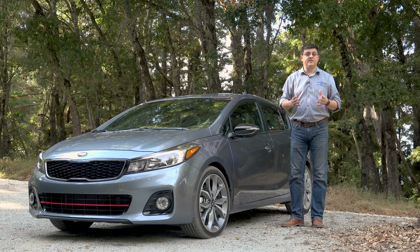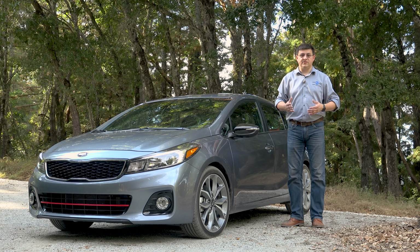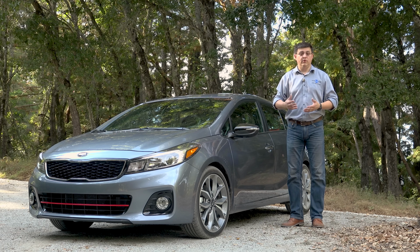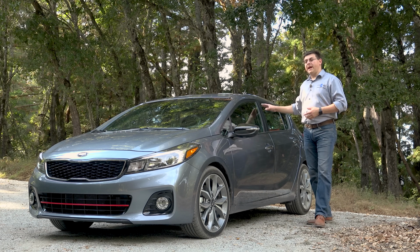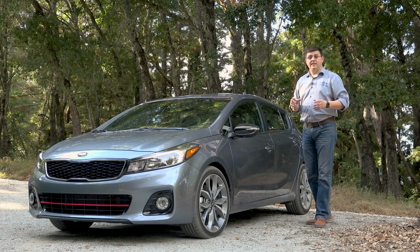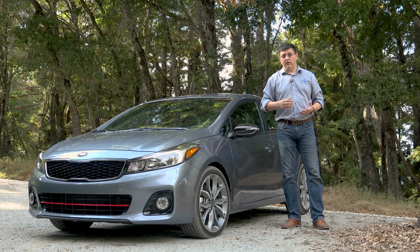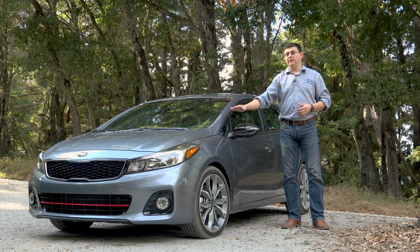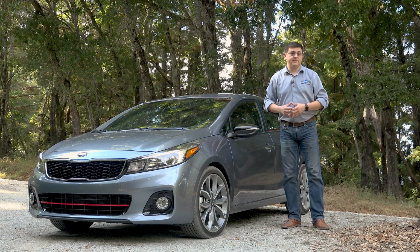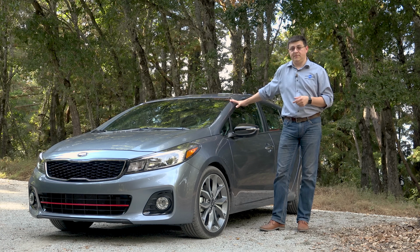Obviously, when a manufacturer designs a brand new vehicle, they don't want to design a vehicle that's merely class average. They really want to beat the competition in most areas. And that was what was going on back in 2014 with the Forte when this model was brand new. Back then, the Kia Forte compared very well with the Honda Civic of the day and the Toyota Corolla of the day. But this basic vehicle is now older, especially than the Honda Civic. And that is obviously going to affect the way that this vehicle stacks up to the competition.